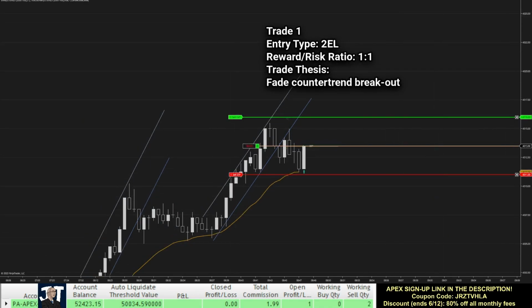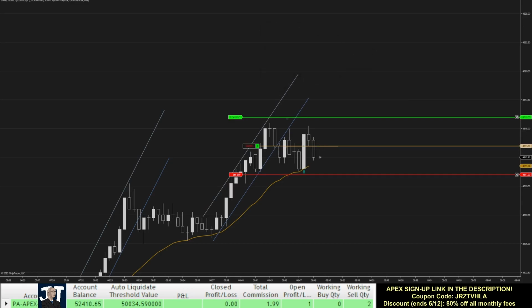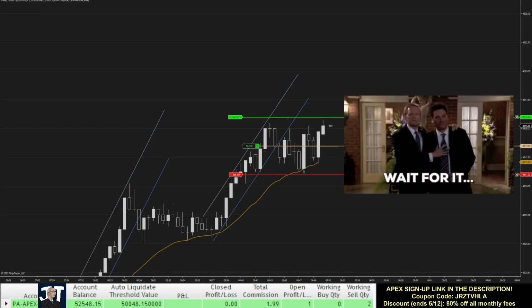This first trade was very clean, and I faded a counter trend breakout during a very bullish morning on a second entry long setup. Took a little retracement back down to the EMA before hitting my target, which is why we gotta stay patient and let our trades fully play out.